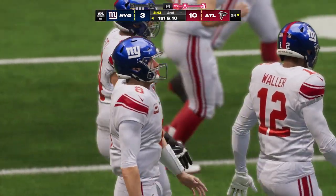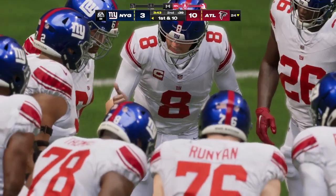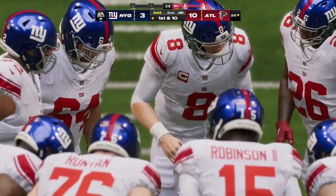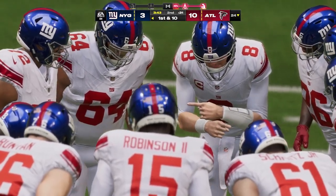A few moments ago, they were in the exact situation, but their first play led to a fumble that was returned for 6. Yeah, you definitely have to have a short memory to play in the NFL. You got to remember what you did wrong so you don't repeat it, but you can't dwell on it because then you will repeat it, and that's what you don't want to do.